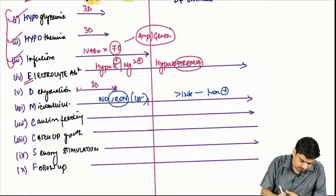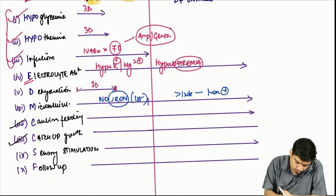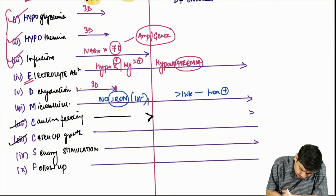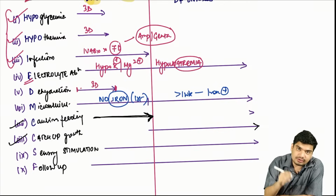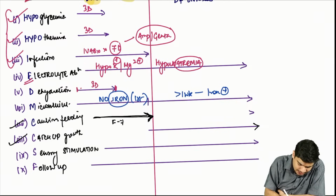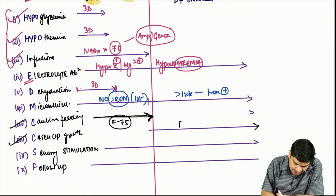Then comes cautious feeding and catch-up growth. As far as cautious feeding is concerned, cautious feeding will stay till the first week and it won't go beyond that, while catch-up growth is going to happen beyond. Catch-up growth will actually happen in the rehabilitative phase. In the cautious refeeding phase, we are not going to give too high a calorie or protein diet. We are just going to give F75. During the catch-up growth, we are going to give F100.